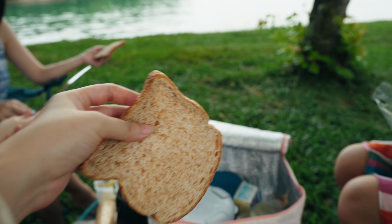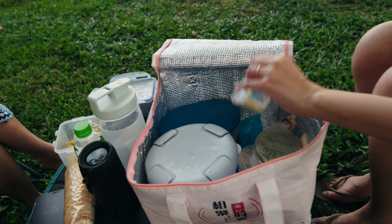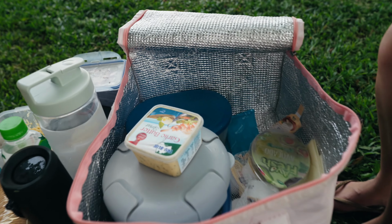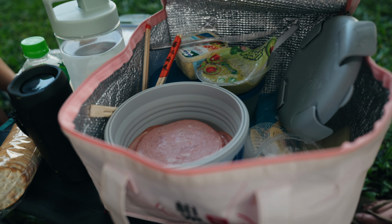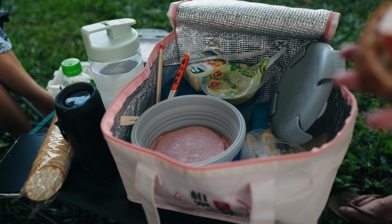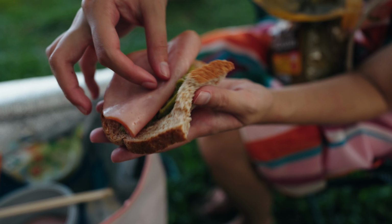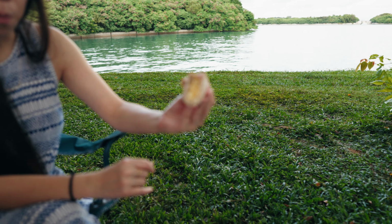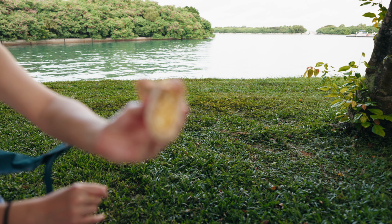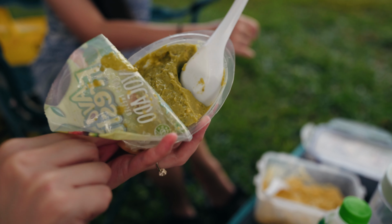The bread, the egg mayo. Ooh, garlic butter. We have ham as well. Honey baked ham. Yummy! Oh, that looks so good. Avocado. Yeah. Grace, can you show your sandwich? You have an egg sandwich, egg mayo. Focus. Okay, focus. Avo dip. Yummy.